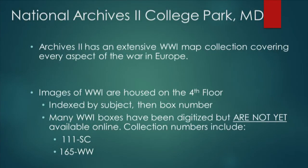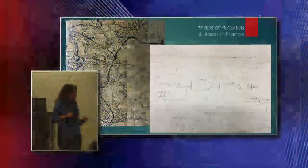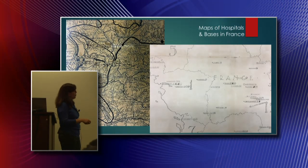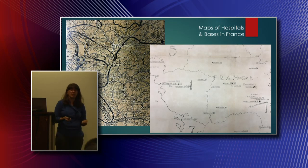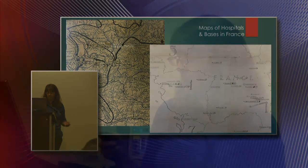Here's an example of some of their maps. So you've got a lot of geographic maps. Deb was looking at hospital maps, and my Angus was wounded in southern France, so I was looking for the region that he might have been in, with any base hospitals that might have been nearby, so I could go and pull those base hospital records to try to find him listed as being injured among that hospital. But they just have a lot of maps that they've digitized, a lot of maps that are accessible to look at in person as well.